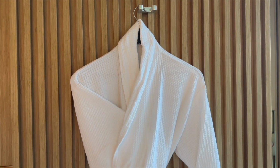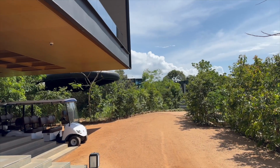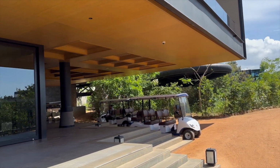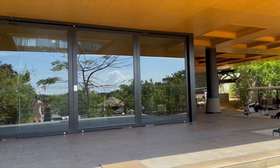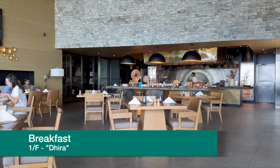We can't wait to try it out a bit and also have a look at all the other amenities and things to do here. All right, then let's move on to the most important meal of the day, the breakfast, which has all of the food you will consume in the main building where you have the reception and you have the restaurant called Dira.